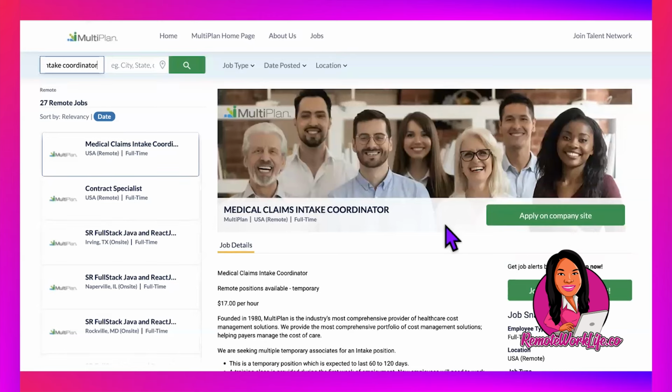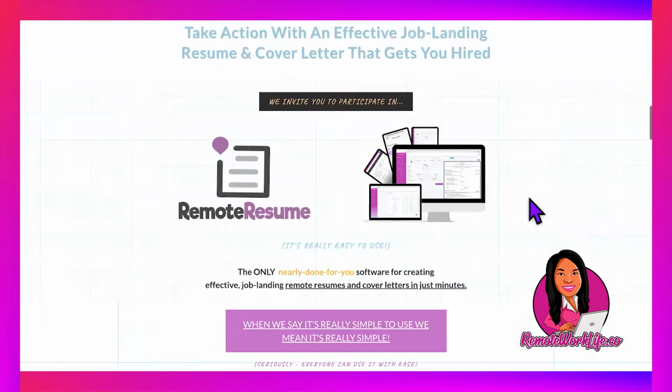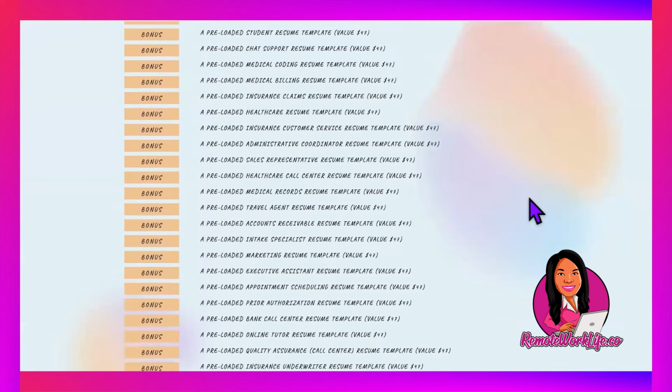We are on their website, but that's just what the button says. And there is a template for you. You can use the remote resume builder software and use the intake template to apply to this. Now, they say that this is a claims intake coordinator role. And so I think that the intake specialist template is the way to go because you're doing more of the administrative work versus the actual claims handling.